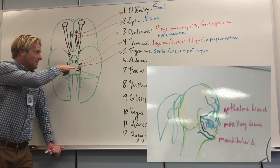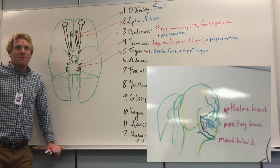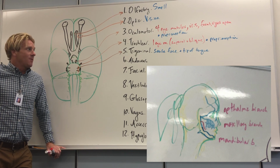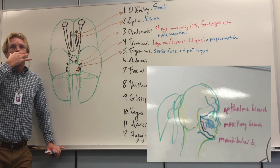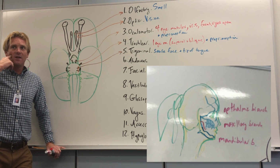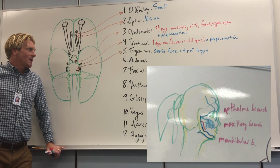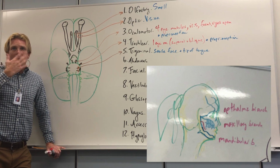Okay. The next branch is called the maxillary branch of the trigeminal nerve. This guy passes out through the foramen rotundum after he emerges from the pons. This gives him access to kind of the cheek area. He also projects into your teeth. So if you get a toothache on your upper jaw, your maxilla, those signals are going to be transmitted through that maxillary branch of the trigeminal nerve. And also allows us to feel kind of pain on the roof of your mouth or your palate.